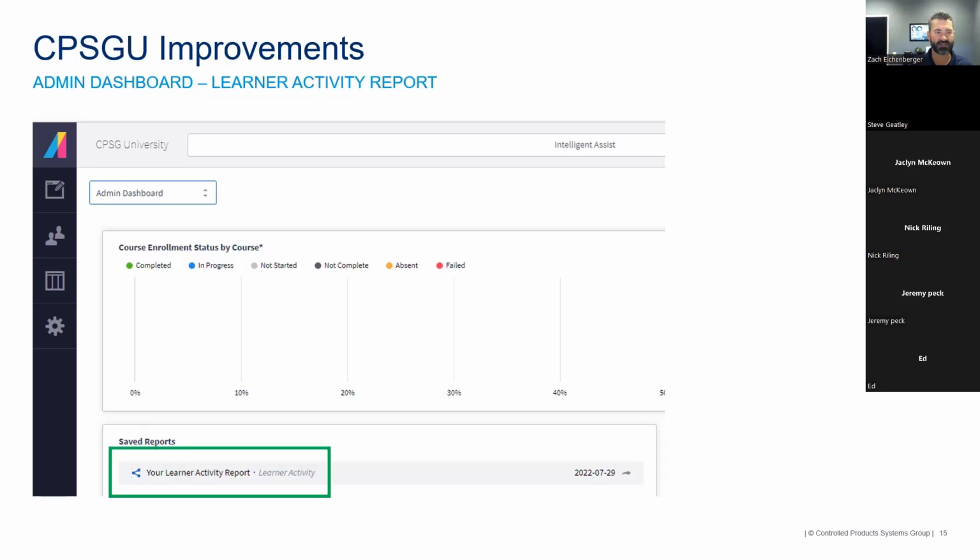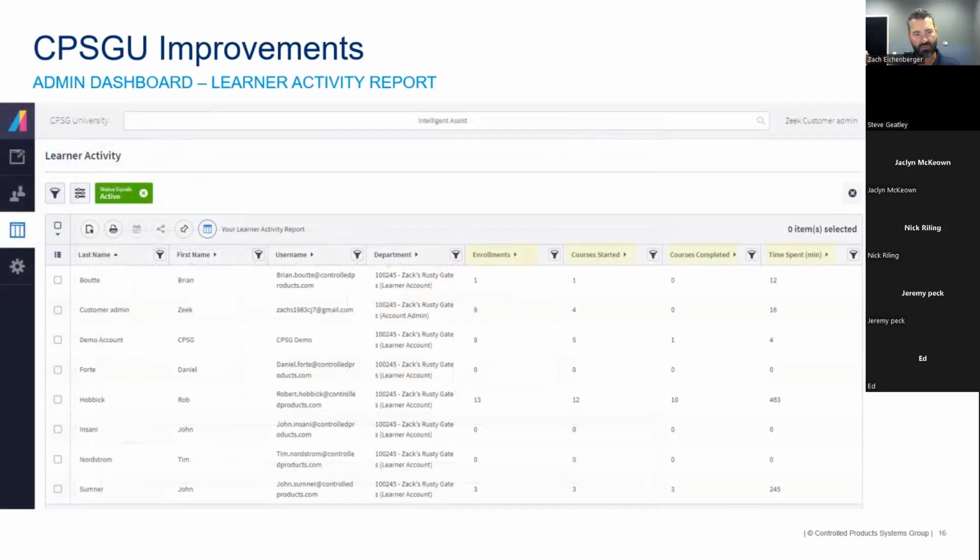We also made improvements to the admin dashboard. Again, this was some feedback from you guys. In the admin, only the admins will have access to this. Each company has an admin for their company, or you can have multiple admins, but they'll have purview over your learners. In this activity report, they'll be able to go in and see all of the people underneath them, what they're enrolled in, how many courses they've started, how many they've completed, and how much time spent in that module. So just a good dashboard to level set where they're at in the program and to make sure that they're leveraging your investment.